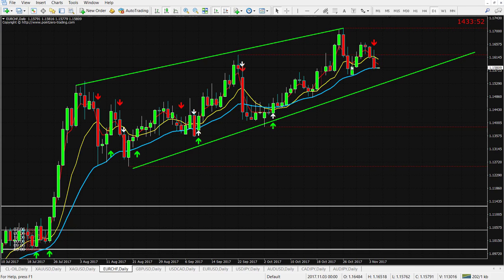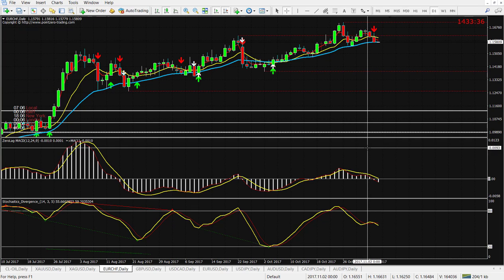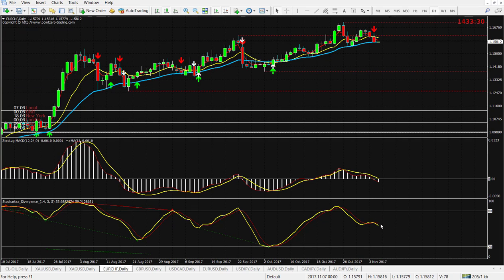But this is a sign that it's gonna drop. Let me put this, and as you can see, the stochastic is going down. It's in the middle, but the zero lag MACD is under zero, and it's a downtrend for us. It's been up during the past 2 weeks, but it's going down now under zero. So this is a sell signal.